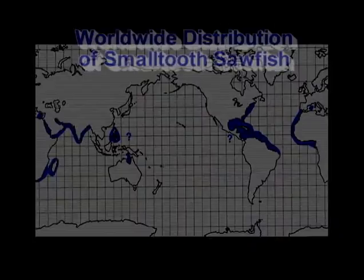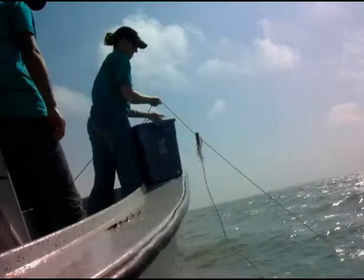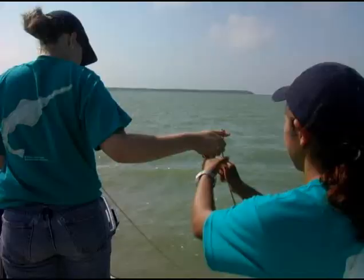Historically, we had two species, the smalltooth sawfish and also the largetooth sawfish. The largetooth sawfish was found mostly in Texas and Mexico, but we haven't had any reports of that species in the United States since the early 1900s. So now the species that we have in the United States is the smalltooth sawfish. Tonya and her crew put in weeks of time in isolated corners of southwest Florida just to get one fish.